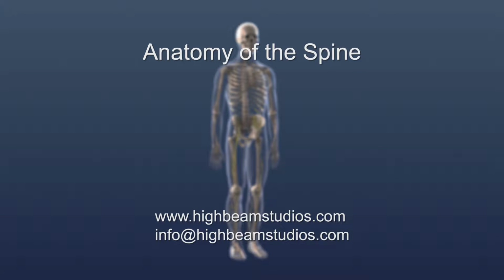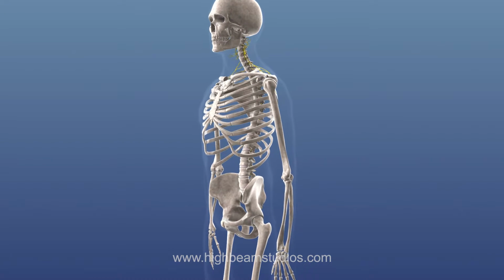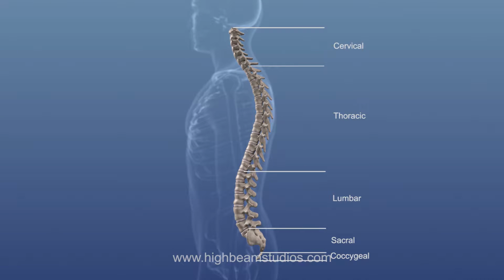Anatomy of the spine. The spine acts as the main support of the body. There are 33 bones that are separated into 5 regions. Those regions are the cervical, thoracic, lumbar, sacral, and the coccygeal spines.